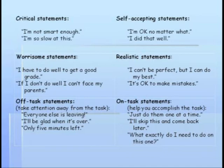Some off-task statements. These are statements that take attention away from the task at hand. Everyone's leaving. I'll be glad when it's over. Only 5 minutes left. All of these statements take away from your focus of retrieving the information that you need for the test. If you look at on-task statements, these are statements that help you accomplish the task at hand.